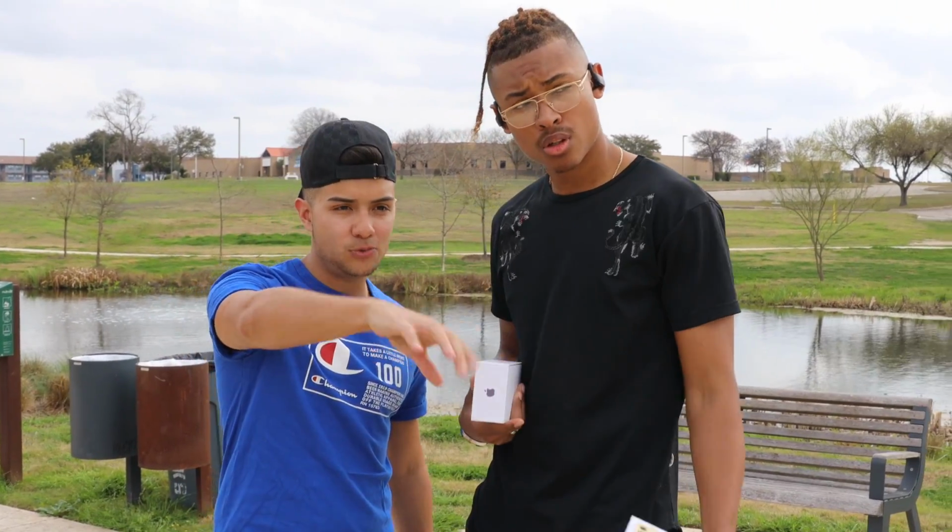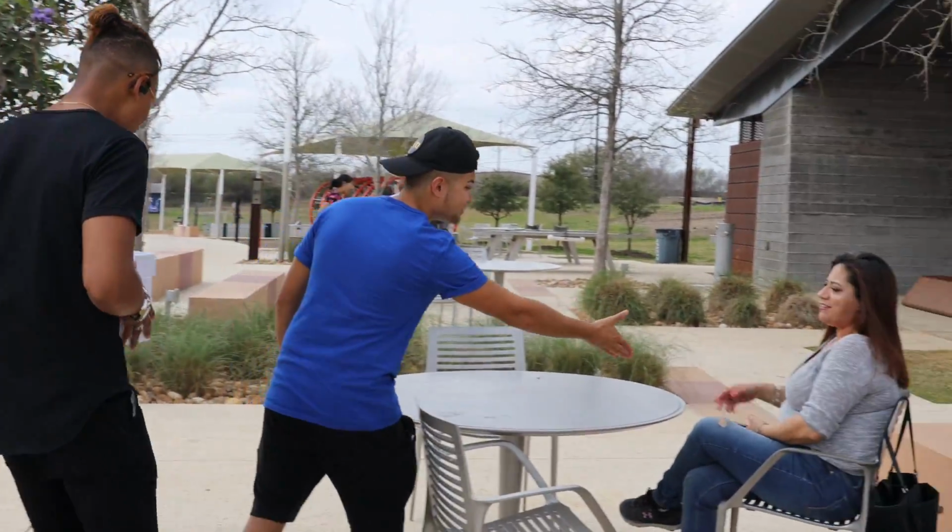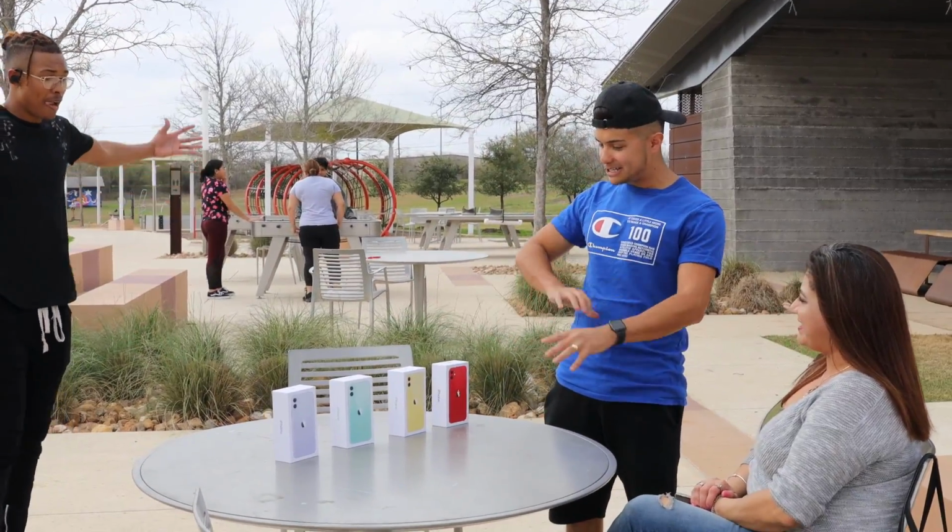There's a girl over here. Let's go up to her right now. She looks like she could use a new iPhone. Let's go give her this one, man. Here, hold all of them, because if I have this in my hand, it's going to look sketchy. It looks sketchy. Hi, how's it going? Hey, good. Hi, Tim. Hello. Nice to meet you. This is Alan. She's a little freaked out. You're already just laying the iPhones.